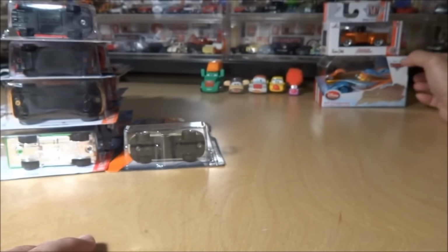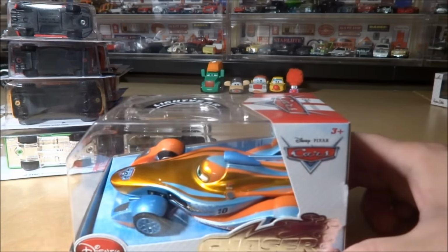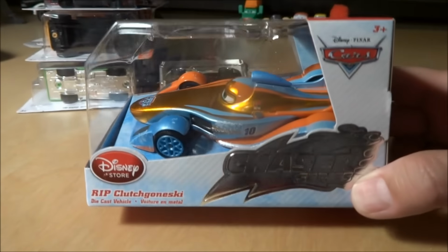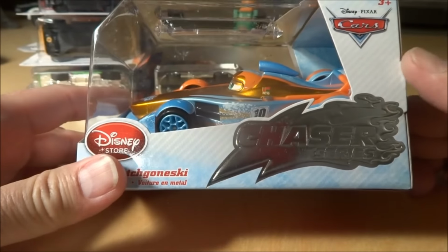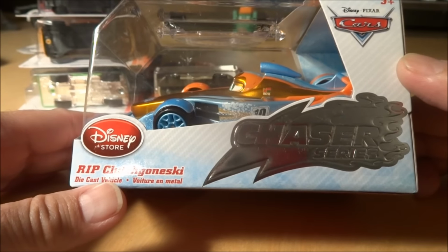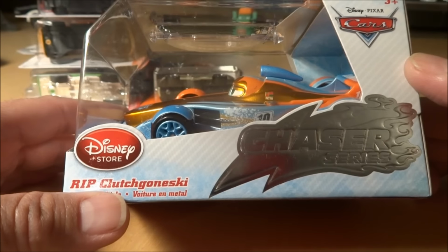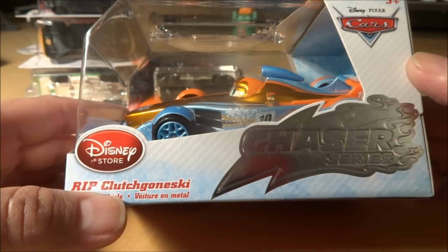Right. So, moving on, the last two pieces I want to share with you. This particular piece, I picked this up at the Disney store this past week. This is the Rip Clutch Gnoski. This is the Chaser series. This is the Disney store exclusive 1/43rd scale. It is one of the ice racers.